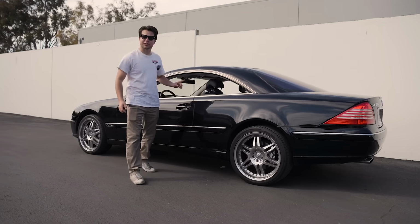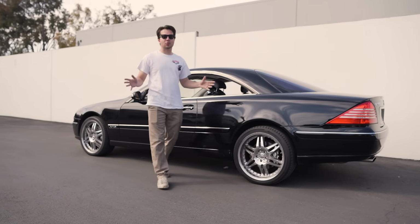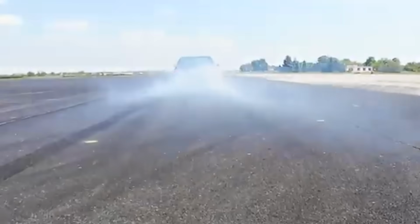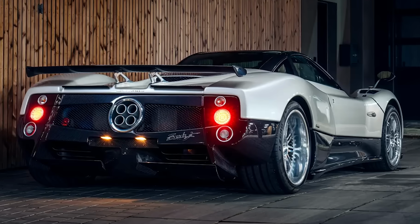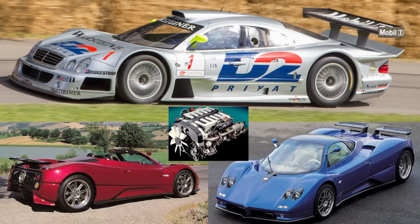You see, you get all the luxuries of an S-Class, you get that pillarless coupe design, and you get a twin turbo V12. I mean, it doesn't get better than that. Let me bring you up to speed on why the Mercedes V12 engine is one of the most legendary engines ever made. Ever heard of the Pagani Zonda or Mercedes-Benz CLK GTR? Both use a Mercedes V12 engine.